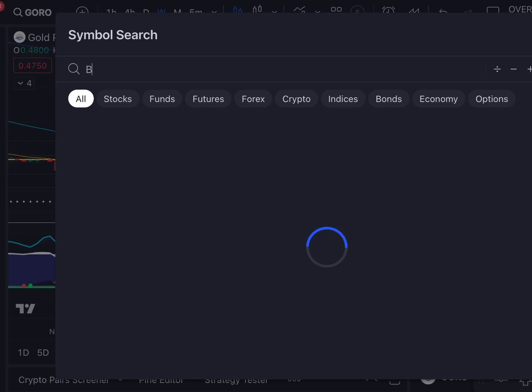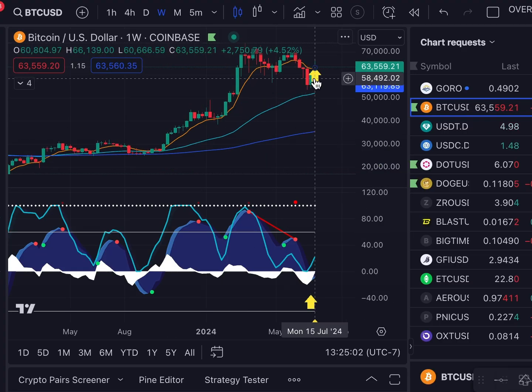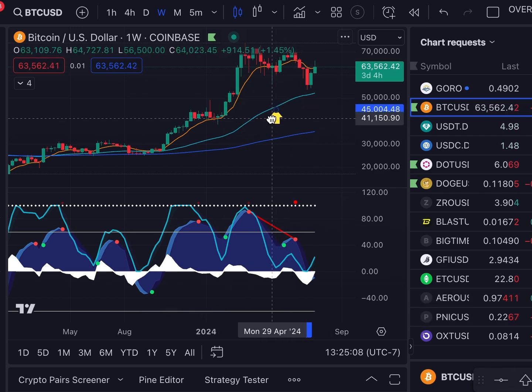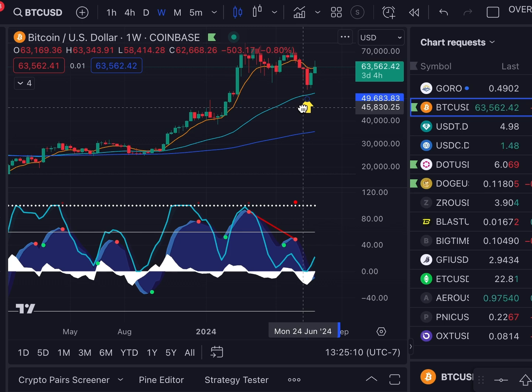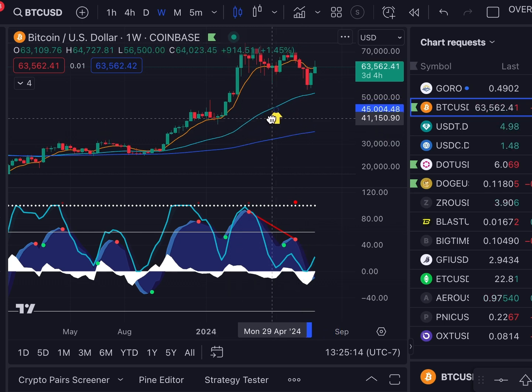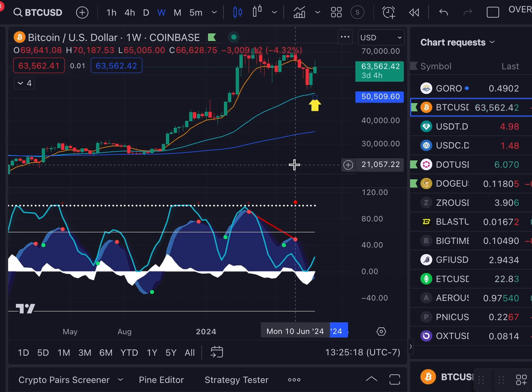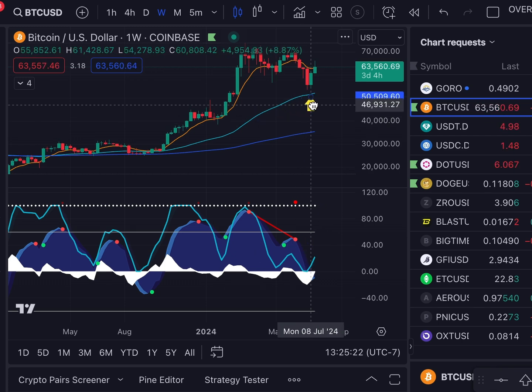So I like to use Bitcoin as a reference on this rule just to show you guys. Our 50-week moving average on our trading indicator is this light blue line right here. Okay, this light blue line is our 50-week EMA. So an EMA is a moving average, and that level is the average price over 50 weeks. So you think about 50 weeks, there's 52 weeks in a year. So I think about this as the yearly average price.